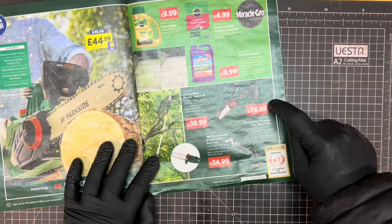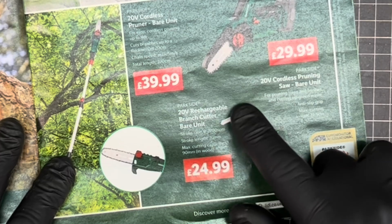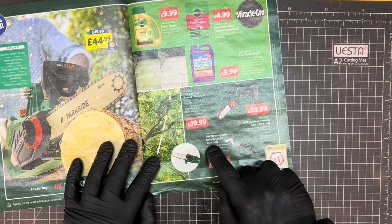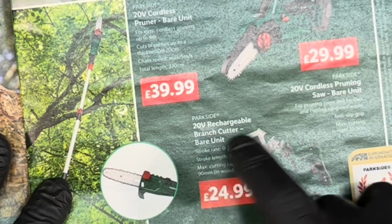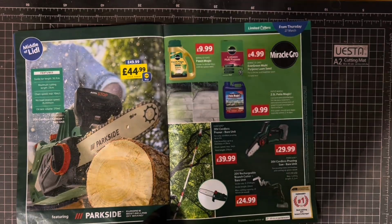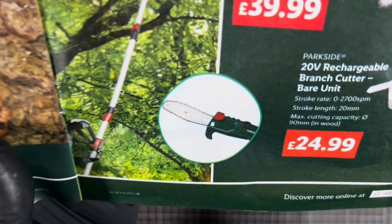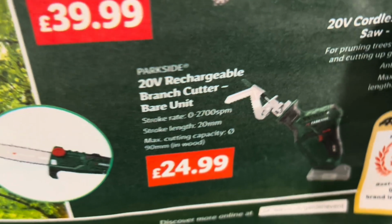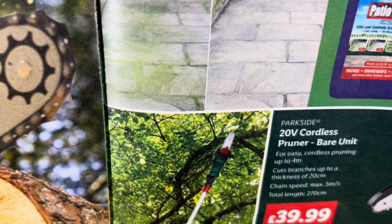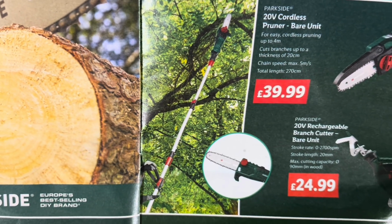Here we go, the pruner, like the Ferrex one, $29.99. And then we've got this rechargeable, I don't know why they put rechargeable, it's just cordless, isn't it? Branch cutter. Interesting. Is this a bit shiny? I've got a light above me. Is that better? Let's leave it like that for a bit. So, it'd be good to have a go on. Let me know if you've used one of these before. We've got the cordless pruner, like a little chainsaw blade at the end, by the looks of it. Long reach. Look at the length of that.